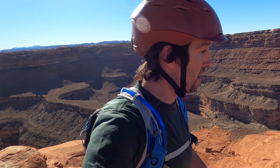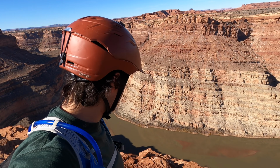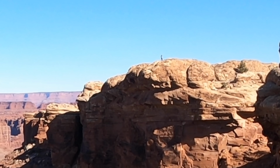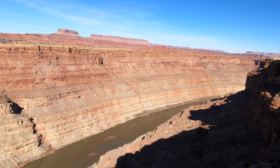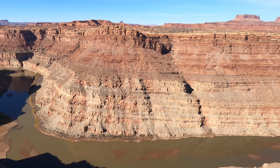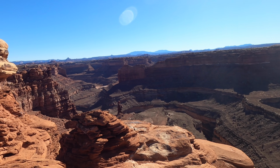Oh yeah. You ready? There's Aaron up on that rock right up there. Pretty cool. And here's the Colorado River. Nice. Just heading down the canyon there. We're at kind of a horseshoe though, because over here, there's another big canyon. I think it's Salt Creek, I believe.